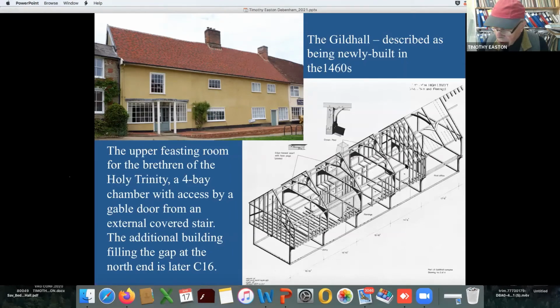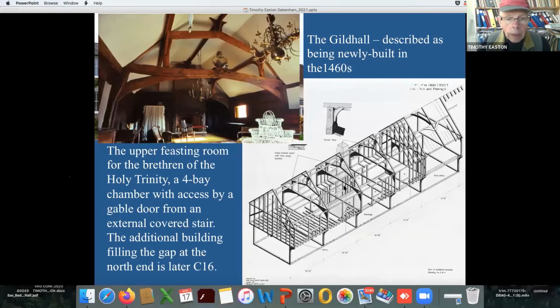So as soon as the connection was lost, as soon as the building ceased to be a Guildhall, this was constructed, which blocked that door off. The building was taken over by 3 people I got to know quite well, one of whom was Angus McBain, the photographer. And they opened up at least these 2 bays here, showing a very spacious room with queen post and crown post arrangement at the top here.